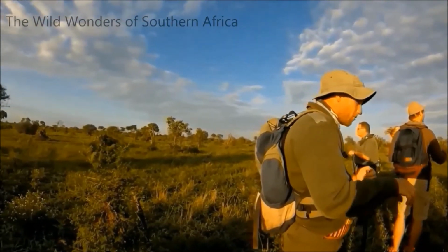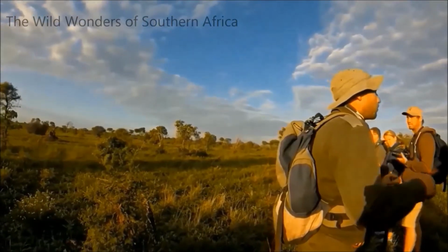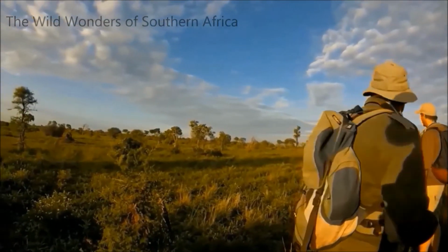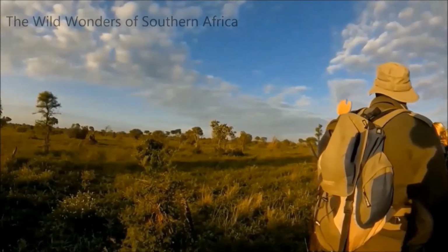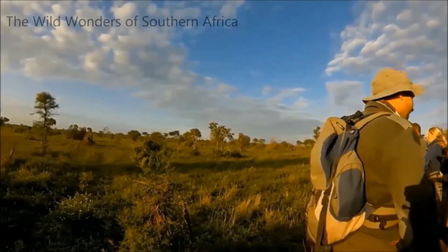Most of them stay safe in the den, and as soon as those youngsters are about 13 years old, they're nomadic and they move around all the time. It can be difficult to bring them to your family.